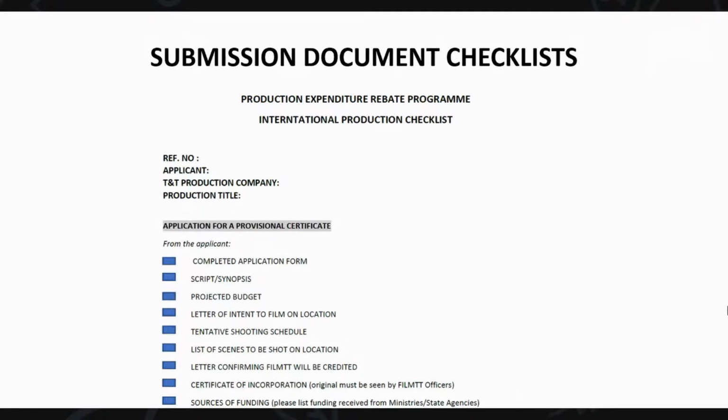Letter confirming that FilmTT will be credited. Again, this letter serves to confirm that FilmTT will be credited in XYZ film, and the line is, this project was made with the support of the Trinidad and Tobago Film Company. Very simple, right? Certificate of incorporation, you see, it's back, right?